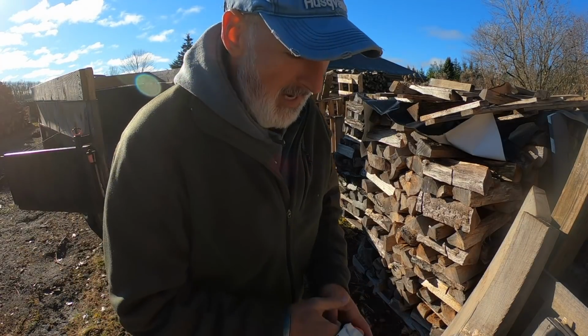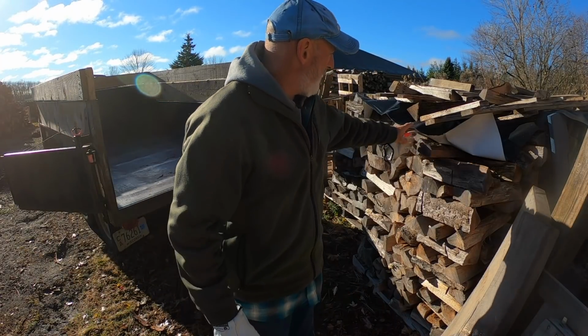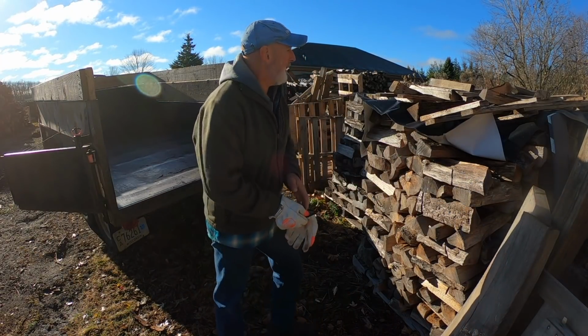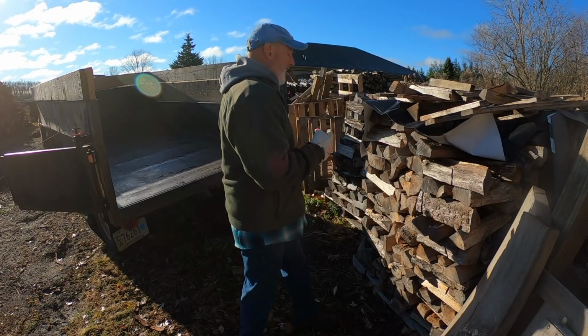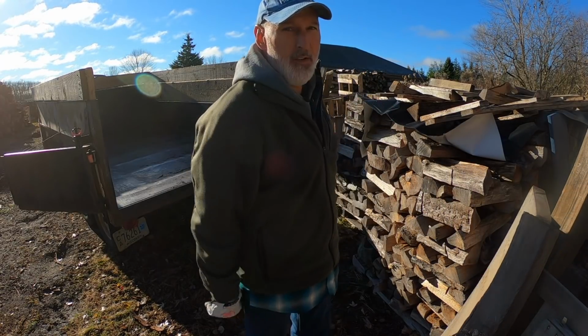So this pile that I backed up to is the wood that I just covered the other night because of all the rain we had the last couple of days, and there's a bunch of frozen ice up on top of there. So now I got to peel all this off and I can start chucking. And this is for 2 face cords or 2/3 of a cord.